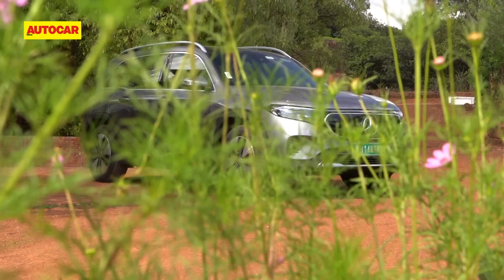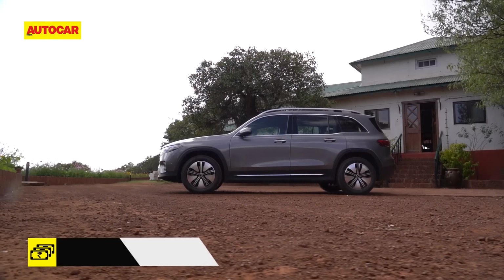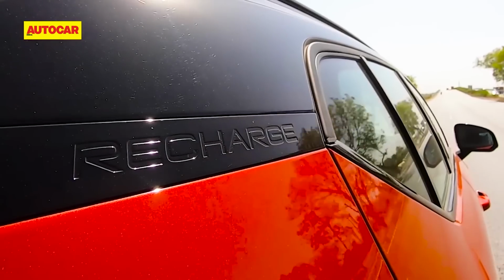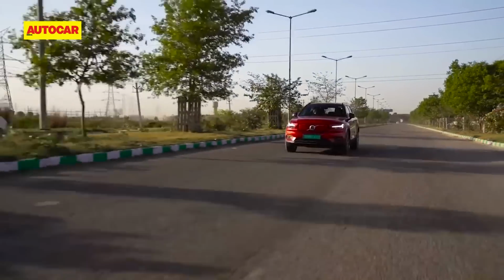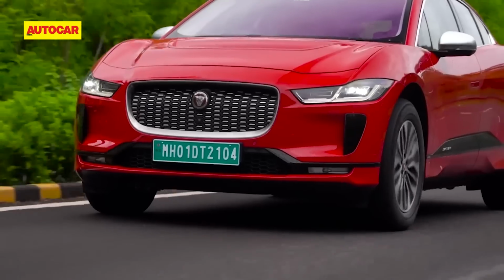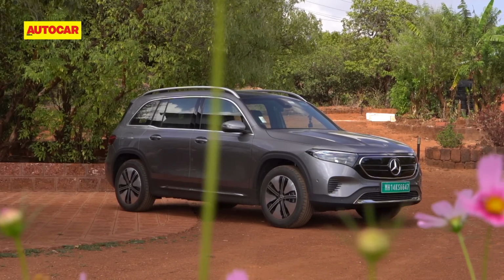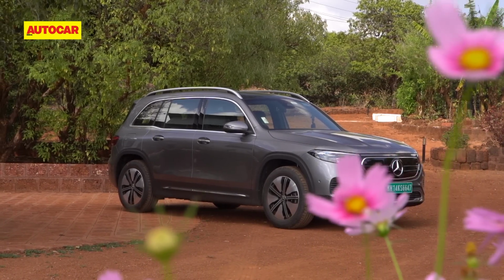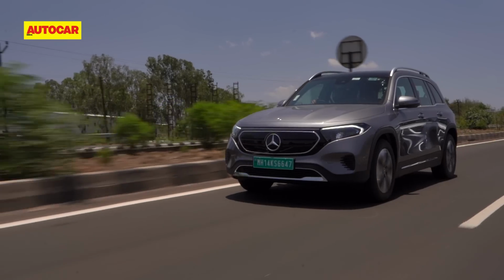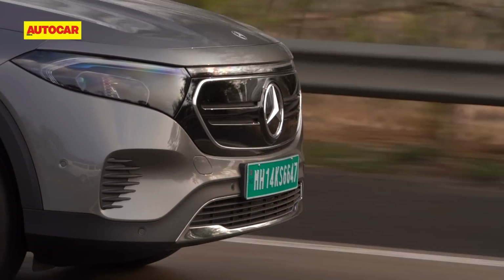As for the EQB, there is very little to complain about it, as it went through the full test year. At Rs 77.5 lakh, it is also in a space of its own. The Volvo XC40 Recharge is cheaper but doesn't have the practicality of the third row or the features, and the Audi e-tron and Jaguar I-Pace are substantially more expensive to buy, leaving the EQB in a sweet spot that will appeal to a lot of potential buyers. The 300 was good, but the 350 is simply better and a lot more convincing as the only car in your garage.